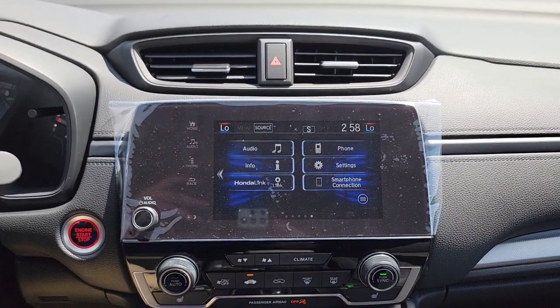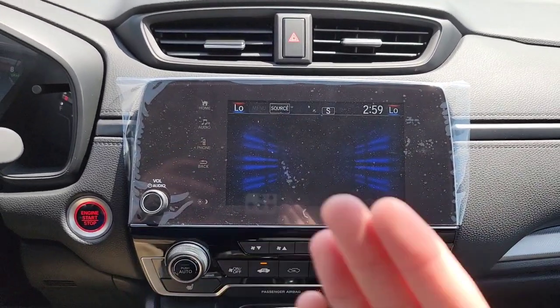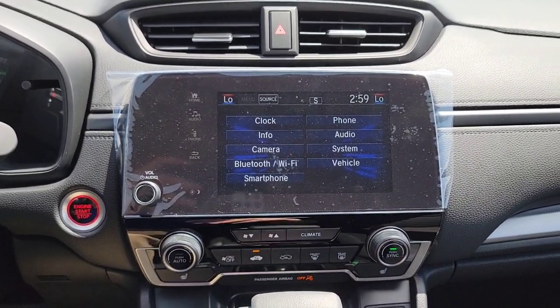Hands-free for your phone. You can pair up multiple phones, of course. You got your settings for your vehicle settings. You can customize everything. Check out my tips and tricks video right up there. Click that. That kind of gives you nice things that you didn't know about your vehicle, all right?